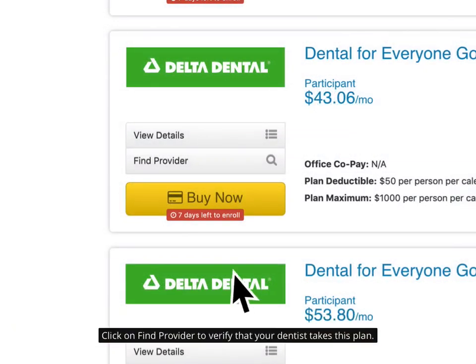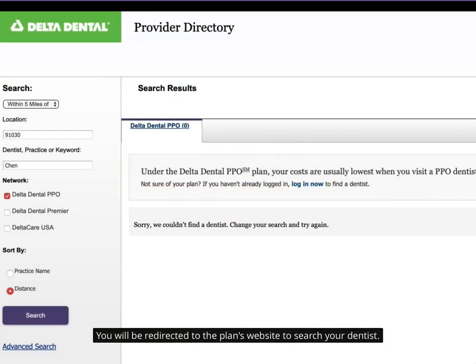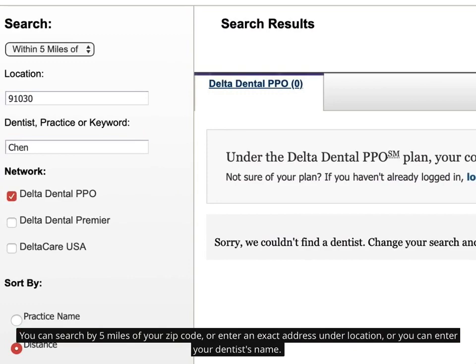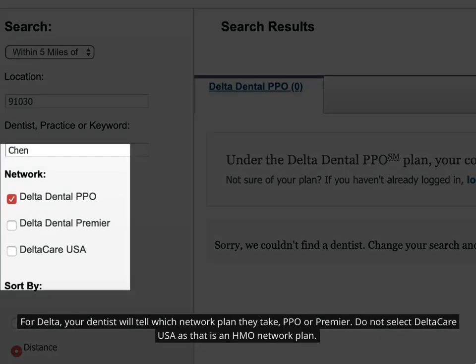Click on Find Provider to verify that your dentist takes this plan. You will be redirected to the plan's website to search your dentist. You can search by 5 miles of your zip code, or enter an exact address under location, or you can enter your dentist's name. For Delta, your dentist will tell which network plan they take, PPO or Premier. Do not select DeltaCare USA as that is an HMO network plan.